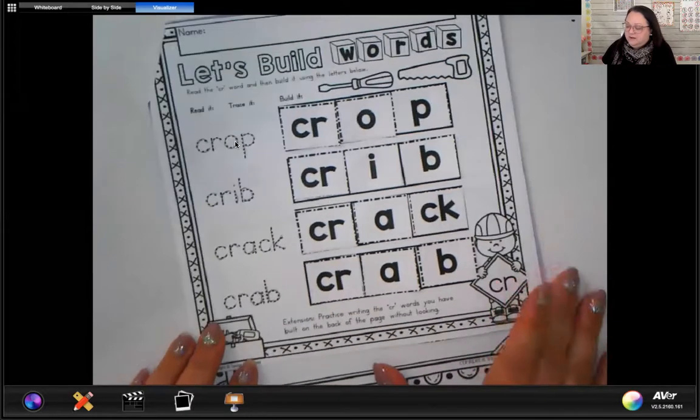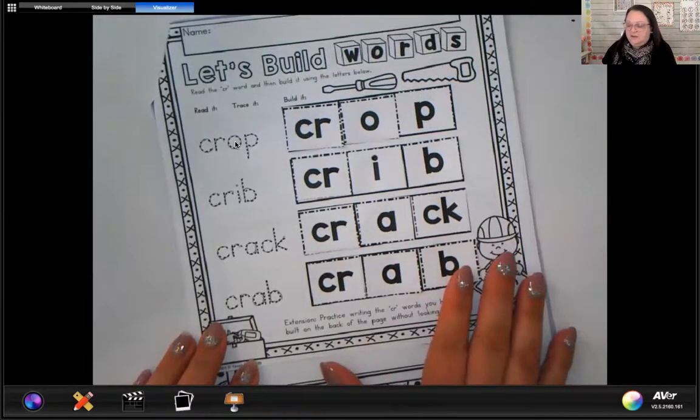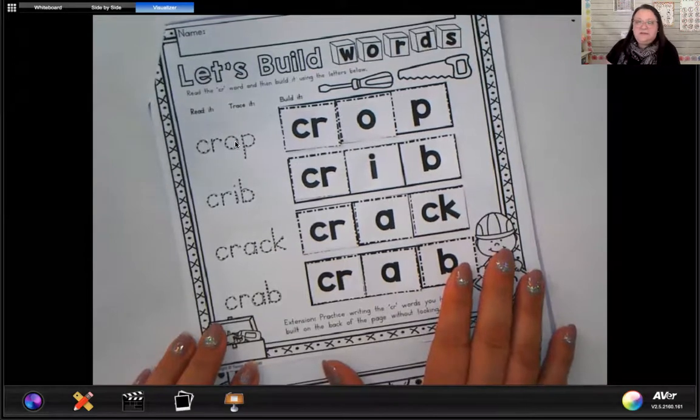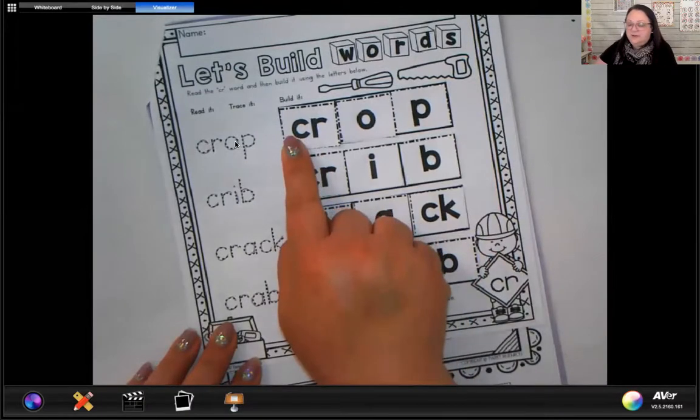Now, if you're still needing a little bit more time, you know that you can always press pause to give you more time to build all your words and have them all together. So if you need to do that, this is the time to do it, okay? All right, let's go ahead and read these words. Get your pointer finger ready and let's read them together.